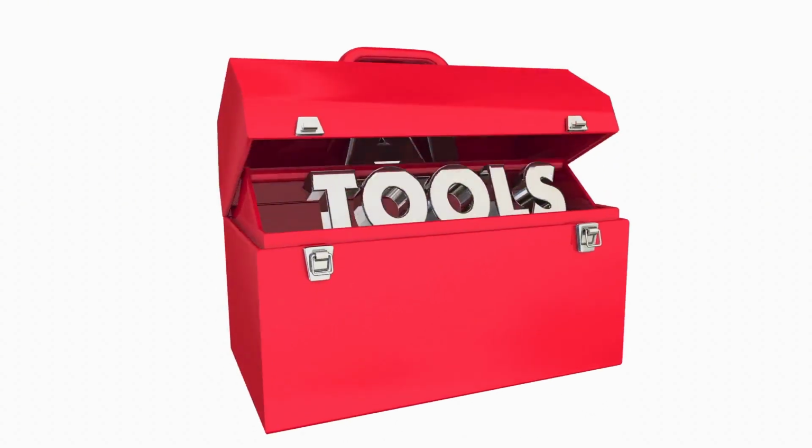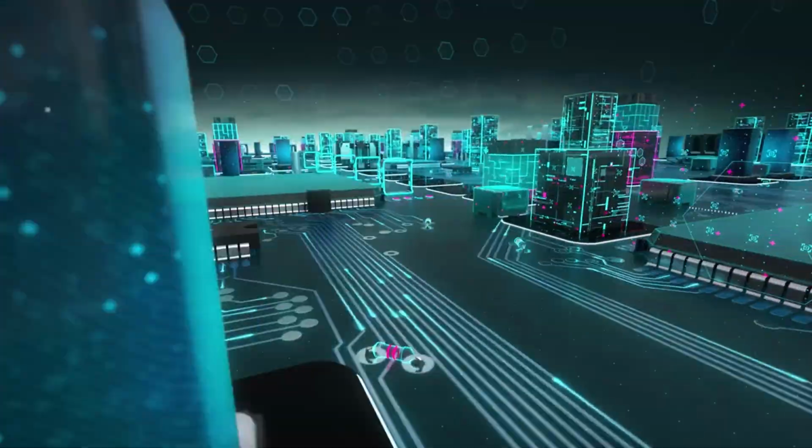But the big question is, does it really work? Can you trust it to build something production ready? That's what we're about to find out. So let's talk about how Kiro AI actually functions behind the scenes.